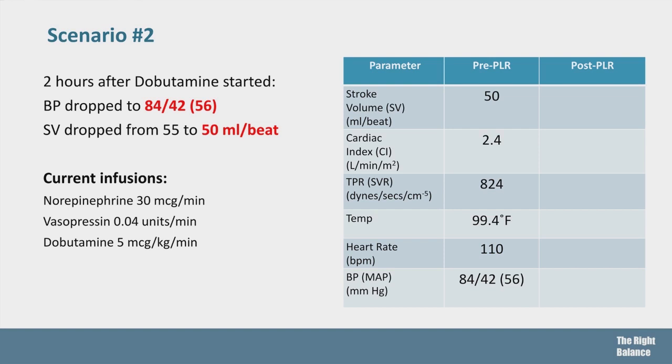Now, it's been 2 hours after we started that dobutamine, and you can see that now our blood pressure has dropped. And this is so common in our ICUs. Our patients do not always stay beautiful for long periods of time, and this is the beauty of using bedside hemodynamic monitoring. Two hours after this dobutamine was started, our blood pressure dropped with a MAP of 56, and our stroke volume dropped to 50. So we are hypoperfused or hypotensive, aren't we? Based on that, what do we do?